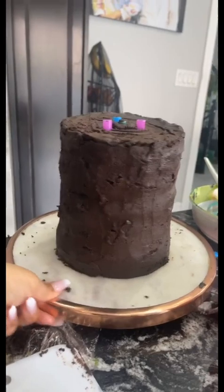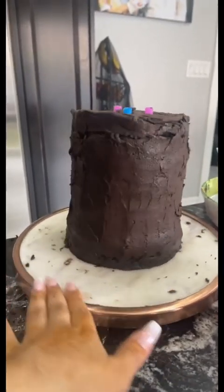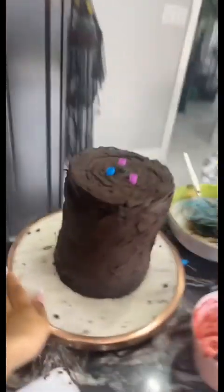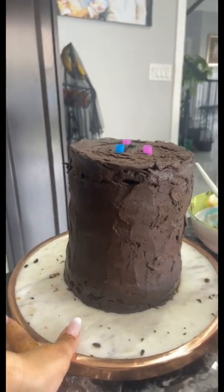It's leaning so much. Oh god, look at that. I don't know if it's just poor construction or it's because of the filling. I'm not entirely sure, but I put in more support dowels. There's four in total now. And I'm going to pop this into the freezer while I work on the outside frosting. Hopefully that'll help a bit. I'm just very concerned that this is going to fall apart.